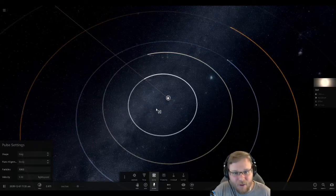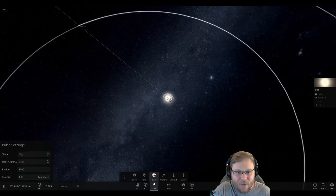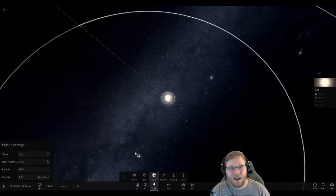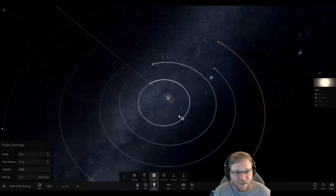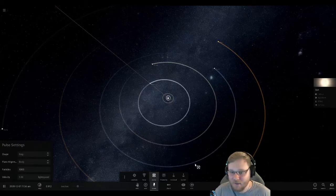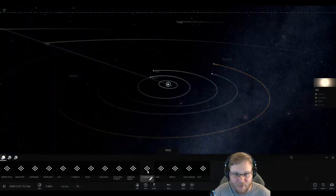That is real time. So I can send a pulse out. There it is. Now this pulse is the speed of light, okay? This pulse is moving away from the sun at the speed of light in real time. So it gives you an idea of how slow the speed of light is relative to the solar system, let alone anything else. It doesn't show how slow the speed of light is, it shows how vast space is. Well, that's a better way of putting it.